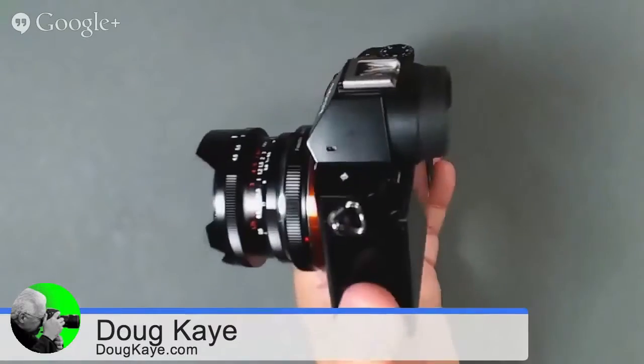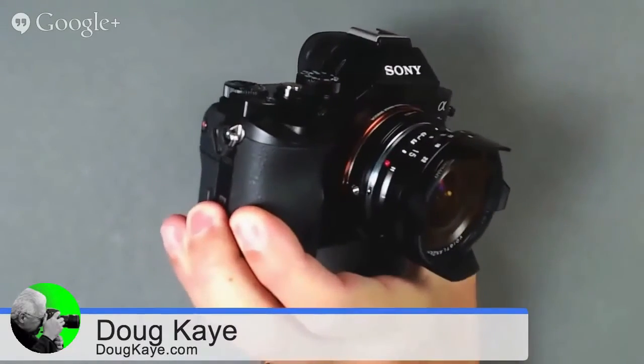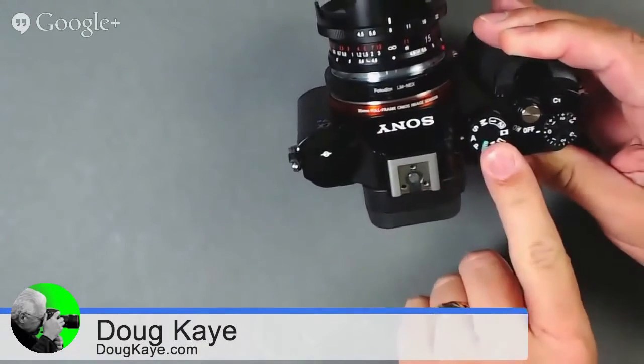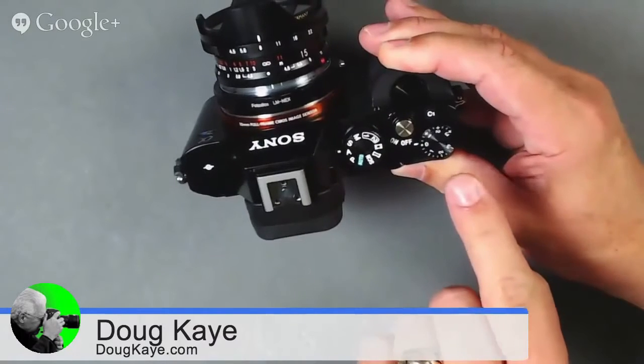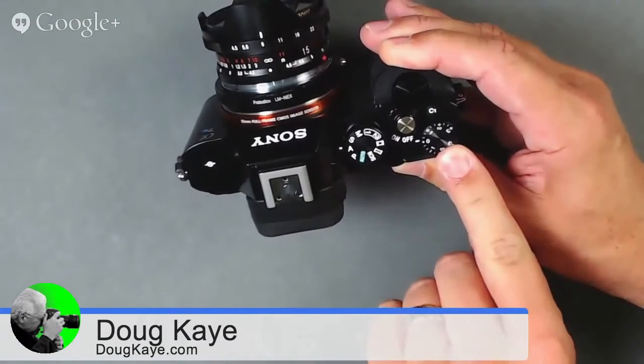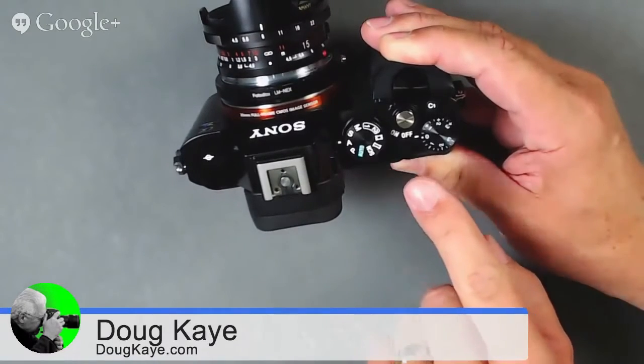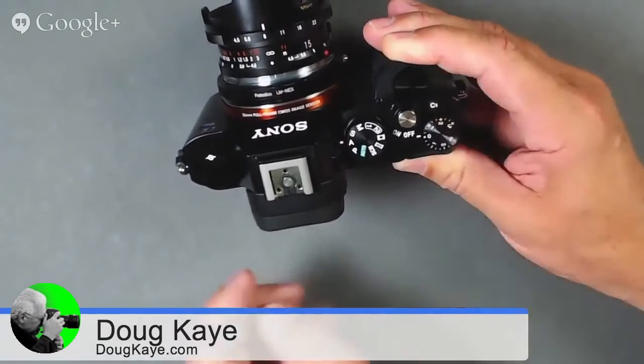Is it? Are there any differences? No, it's exactly the same. And in fact, I have an L bracket that fits exactly the same way. It's got the standard Sony Alpha controls here, and that is a PASM dial. You've got hard control for exposure compensation. Depending on the mode you're in, you have soft dials for aperture and shutter.